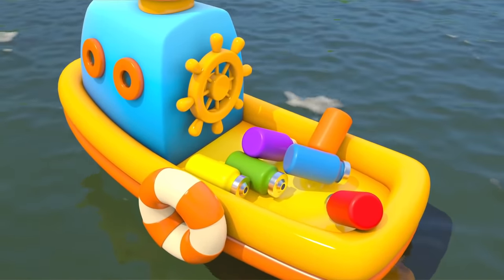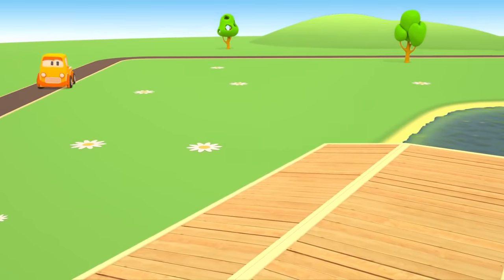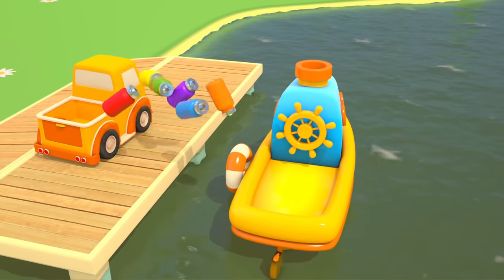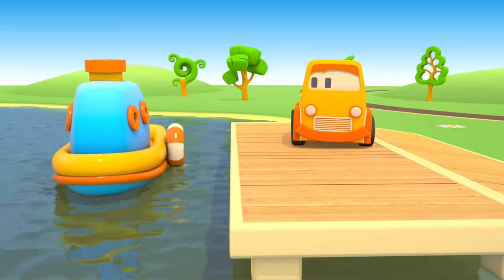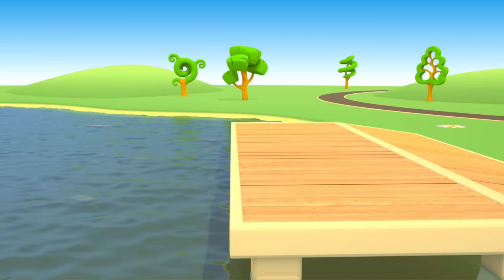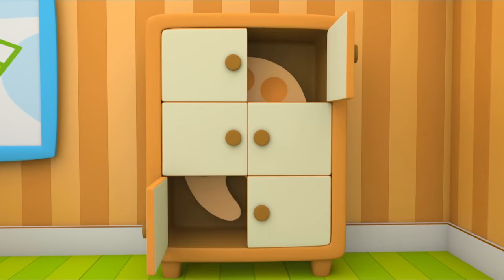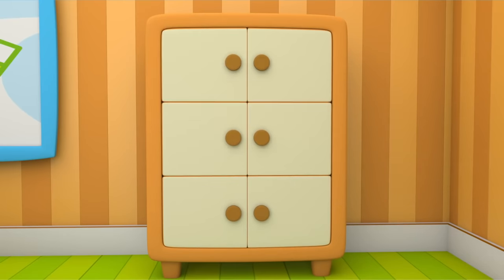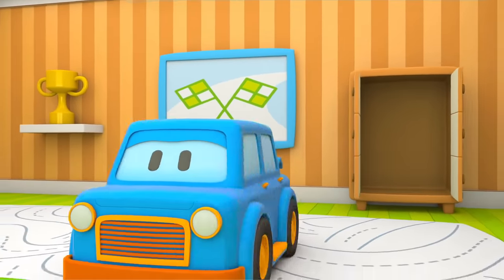These are spray paint cans. Go to the dock, Boo. We'll load paint into your bed. Thanks, boat. This is Max. What's hidden in his closet? A palette. Paint can be squeezed on it to make it easy to paint.